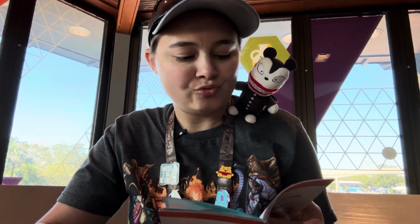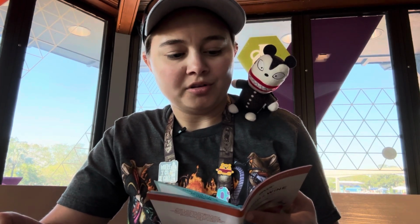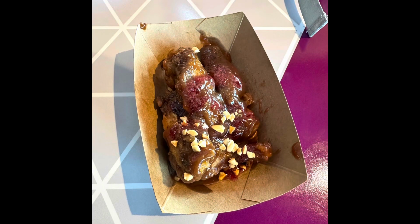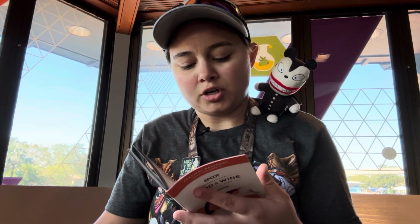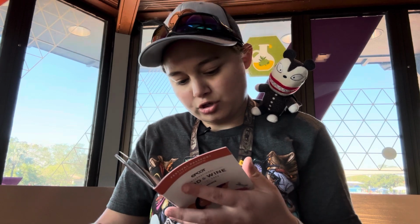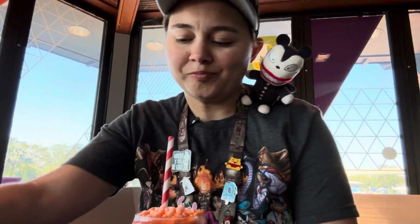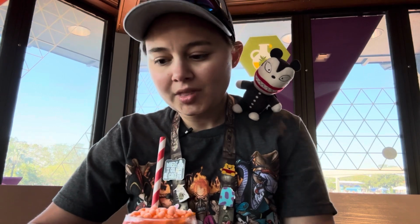My first dive into food and wine is from the brewing lab at the Odyssey. I've got the peanut butter and jelly sticky wings, and I've got the frozen fusion, which is pomegranate and raspberry herbal tea fused with orange ice cream molecules. So very cute. You get a little cup to go with it. They have the dill pickle shake. I wasn't brave enough. Let's try this drink first because it looks really good.